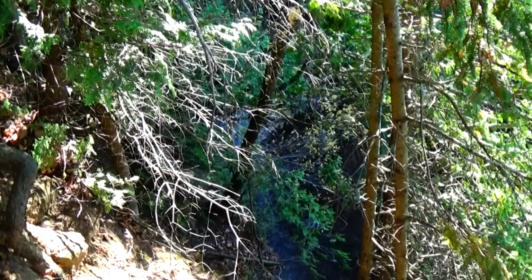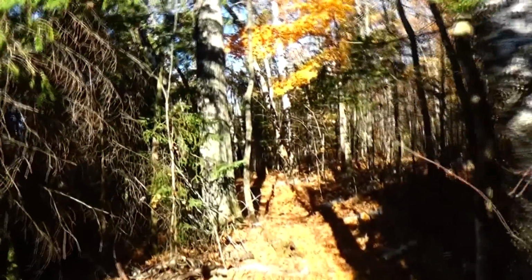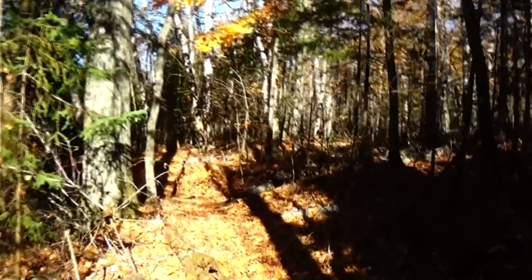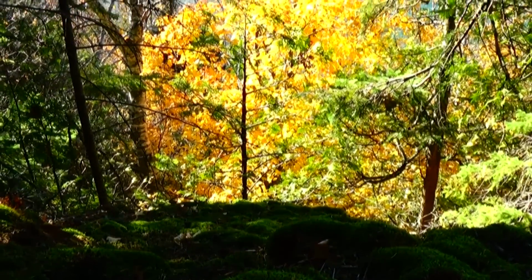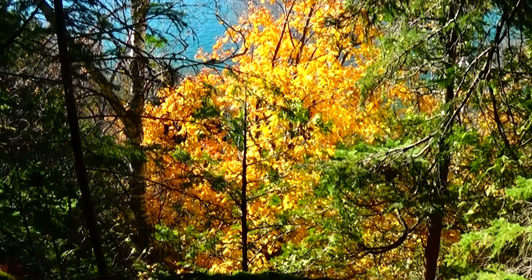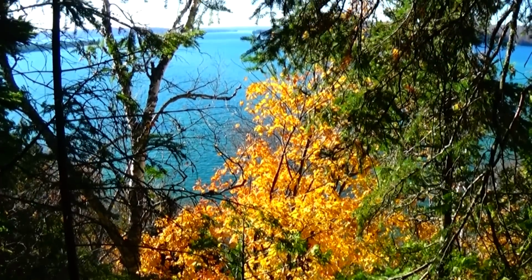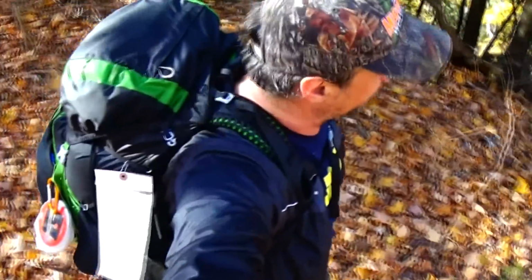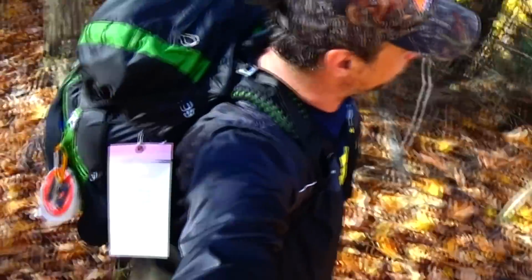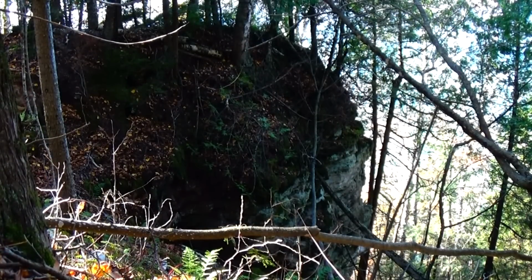It may be a little hard to see the waterfall from here, but it's a long ways up. Here we have some more beautiful colors along Lake Superior. And right here you can see one of the rock formations along the cliffs at Pictured Rocks.